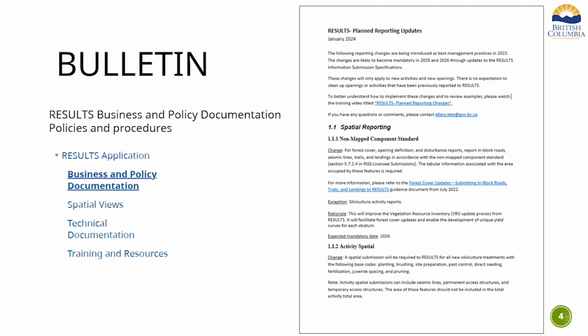Until the changes become mandatory, they will be outlined in a results communications bulletin that's going to be posted on the same web page as the RESULTS guidance documentation. If you're on the RESULTS distribution list, you'll have received it in your email.